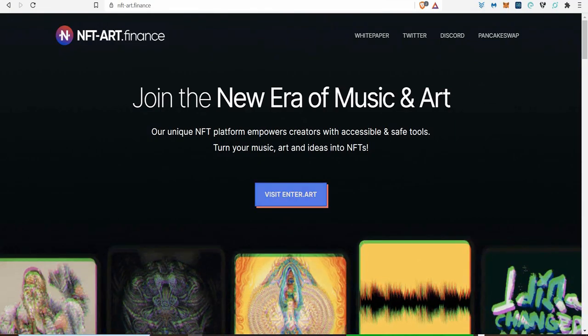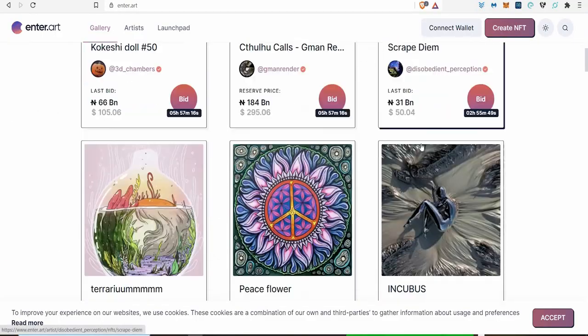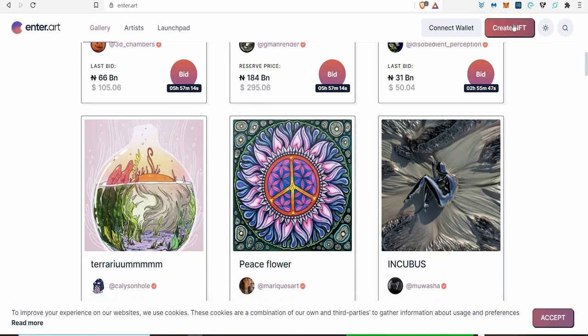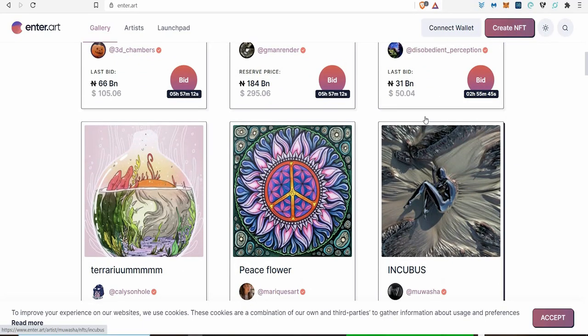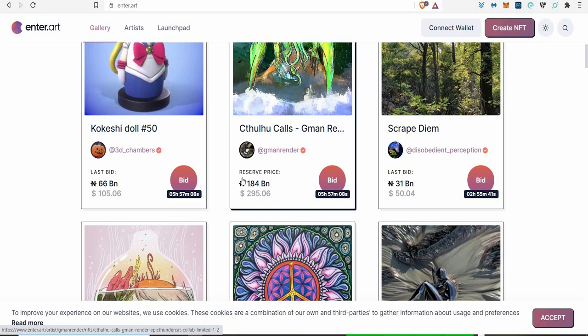And when you click here and you enter it, it takes you to a page that looks like this. You can scroll down, you can see all the NFTs, and you can make your own NFTs by clicking create, and then you can sell them. And as you see right here, one of them is like 184 billion of these tokens, right?